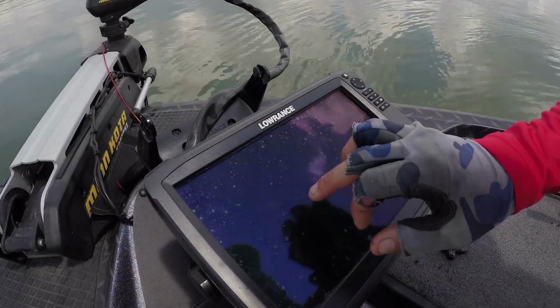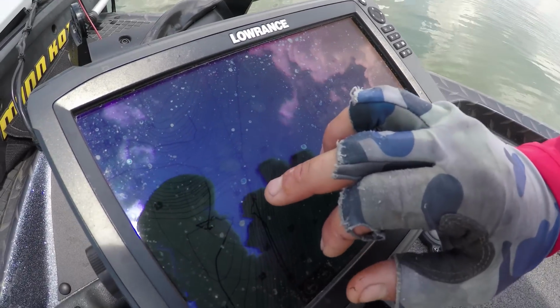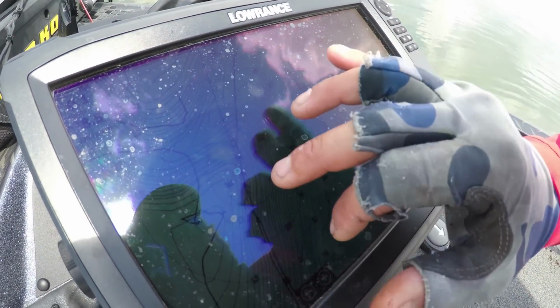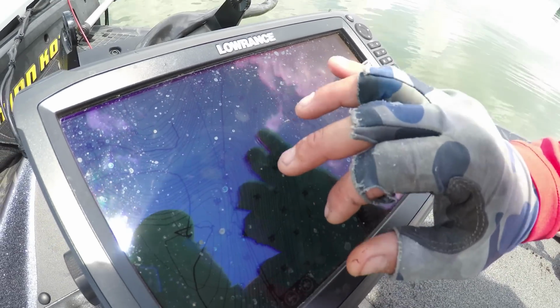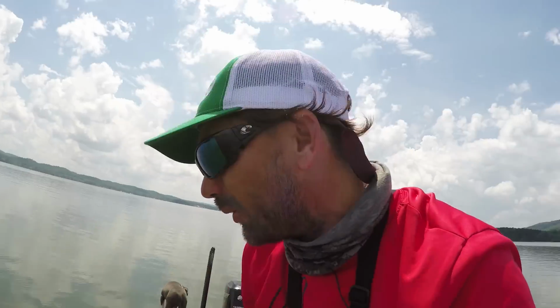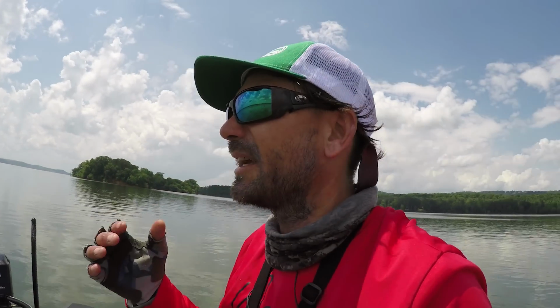Let me show you kind of what we're on. You can see right there, there's a ledge that freaking drops down. We marked a few fish. I'm kind of over them a little bit. I'm gonna need to reset the boat, but we just caught like a 7-pounder, dude, just a stud. Throwing the Mag Ned. I've been trying to be subtle when I go up on the ledge.